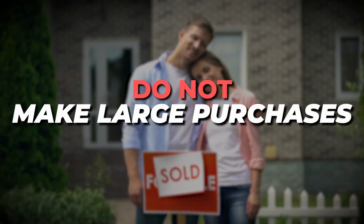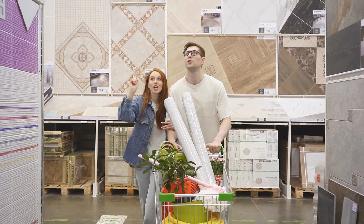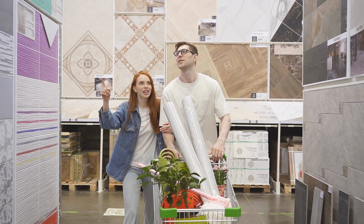The first one is do not make any large purchases. It seems like a smart idea, but occasionally it can happen because you get so excited and you're thinking about moving and decorating and how everything's going to lay out, and there's a sale and it looks like a great deal. But do not do this. You can pick it out and figure out what you want, but wait till after closing to purchase this.